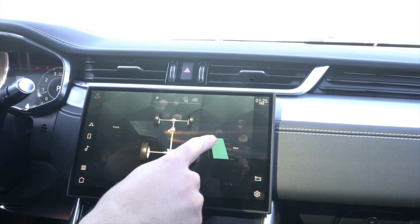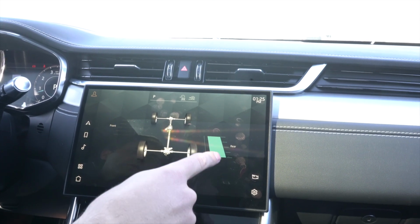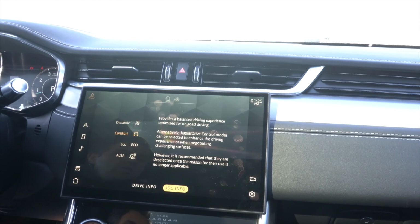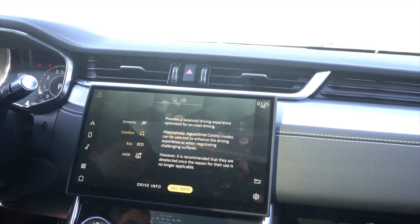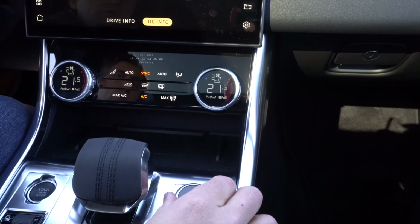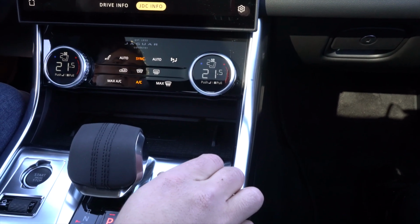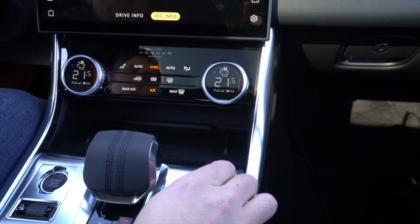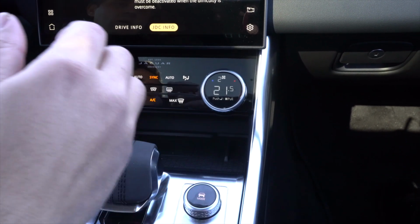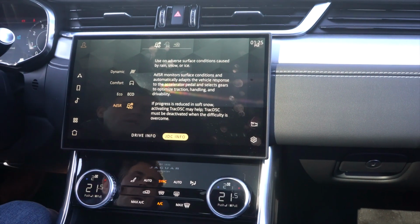In here it shows you where the power is going. Mostly it is rear wheel biased, so most of the power is actually going to the rear wheels. And then you have the GDC info. To change the driving modes, you press this button in the center, and then it's a scroll button, and you just shift into different driving modes: dynamic, comfort, eco, and ADSR, which basically automatically detects the terrain that you're driving in, so that way it gives you the perfect acceleration and, of course, gears and traction.